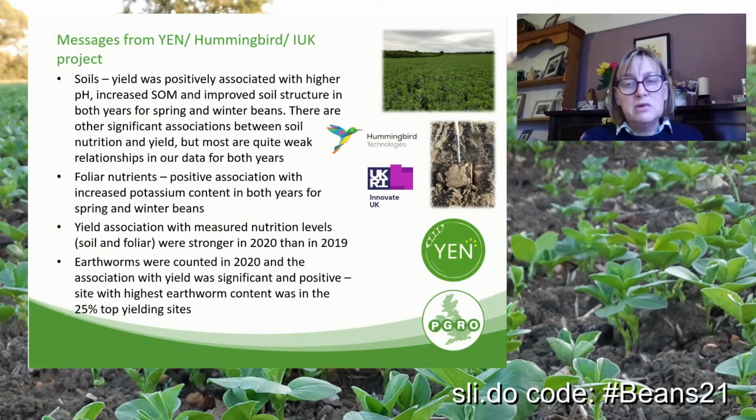So some of the general comments I'd say at this stage are, for soils, yield was positively associated with high pH, increased soil organic matter content and improved soil structure. So it's really backing up what we know, but also giving us some good data to show that these factors are really important, both for spring beans and winter beans. There are other significant associations between soil nutrition that was measured and yields. Some are quite weak, and we need to look more closely at those and probably to look at them in more detailed trials.